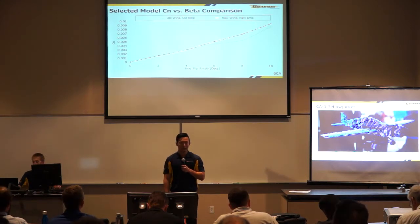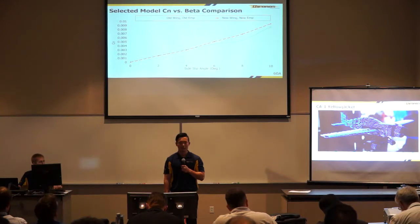Now on our primary screen, you'll notice our yaw moment coefficient versus our side slip angle comparison. That is our aircraft response in yaw with variations in side slip angle. As you can see, both of our models are stable in yaw, indicated by the positive slope.